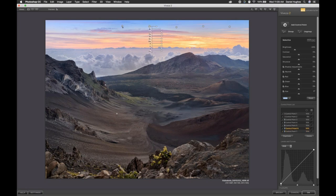So they're sort of intersecting each other there. And I do that because it kind of guarantees that the software knows what we want to be adjusting. It sort of just generates kind of the cleanest selection for me. So I'll just use one more point up here. These are all identical right now, but they're all individual points. So if I affect these sets of sliders, it's just going to affect this one control point.